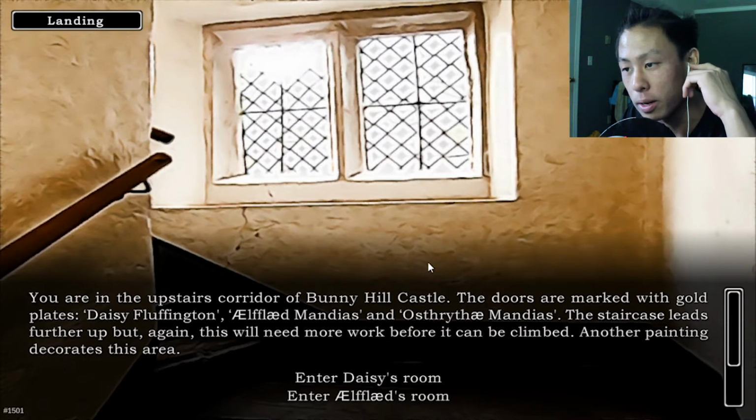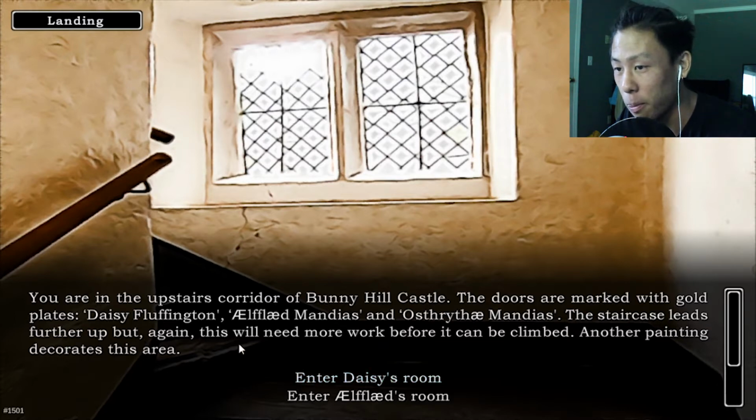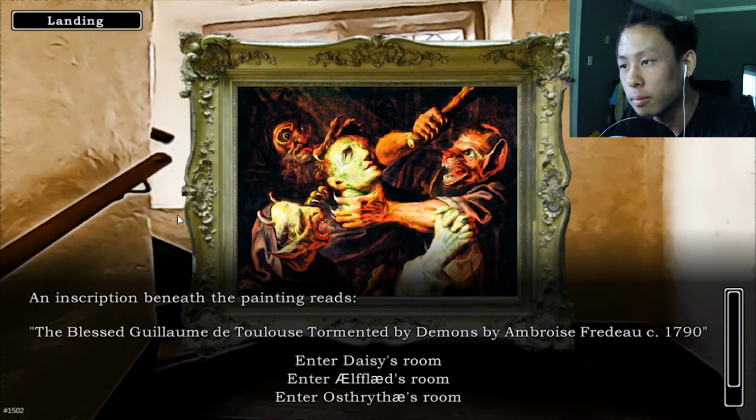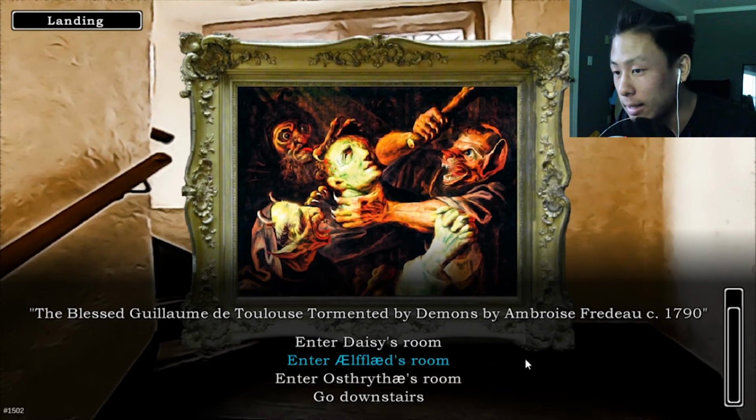You're in the upstairs corridor of Bunny Hill Castle. The doors are marked with gold plates. Daisy Fluffington, Alflide Mandius, and Ostrathe Mandius. The staircase leads further up again, but again, this will need more work before it can be climbed. Another painting decorates the area. Let's check the painting. Oh dear. That's kind of weird. An inscription beneath the painting reads, "The blessed Guillaume de Toulouse, tormented by demons by Ambroise Frudeau, c. 1790."